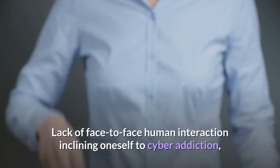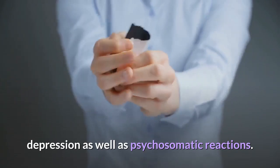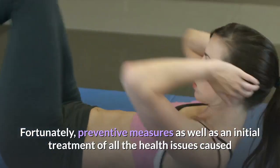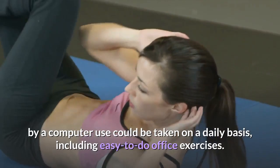Lack of face-to-face human interaction inclines one to cyber addiction, depression as well as psychosomatic reactions. Fortunately, preventive measures as well as initial treatment of all the health issues caused by computer use could be taken on a daily basis, including easy-to-do office exercises.